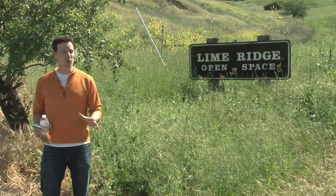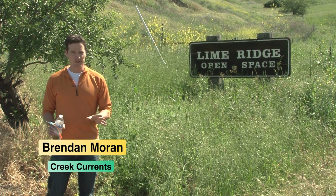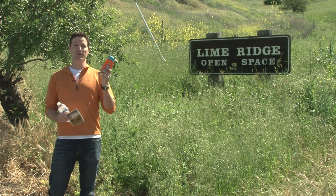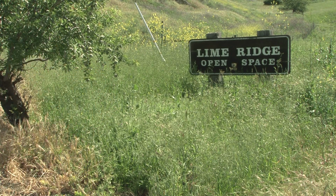Today I'm going to go explore Lime Ridge Open Space with Ranger Art Janke. Now, before I get started, I want to make sure I got a couple things: trusty trail map, some sunscreen, and of course, a bottle of water. Let's go. Come on.